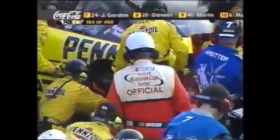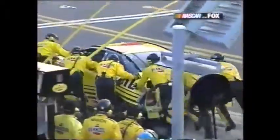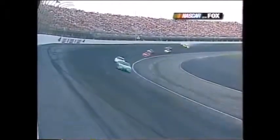Okay, keep it in neutral right now. Get that on. Probably need to come back in and work on that. It takes a lot of courage. It takes more courage, I believe, to stay out of the car and get well than it does to get back in the car before you're ready. Well, ask Johnny Benson, who has cracked ribs from a Busch crash at Richmond and is sitting out until Dover.